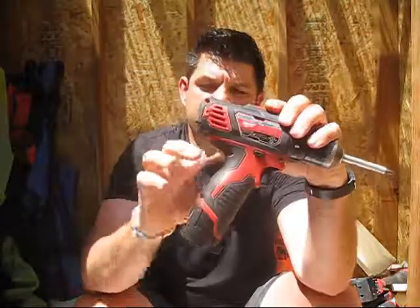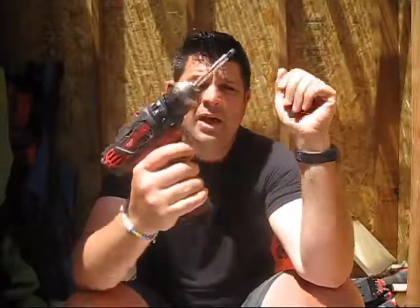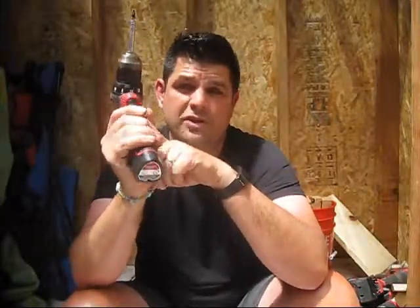The other thing is the pistol grip, which is nice and comfortable. Make sure it's comfortable in your hand. Try the different ones in the store, see which one's comfortable to you. The trigger is very important, and also the variable speed trigger is very, very important to me because it allows me flexibility to do different things.